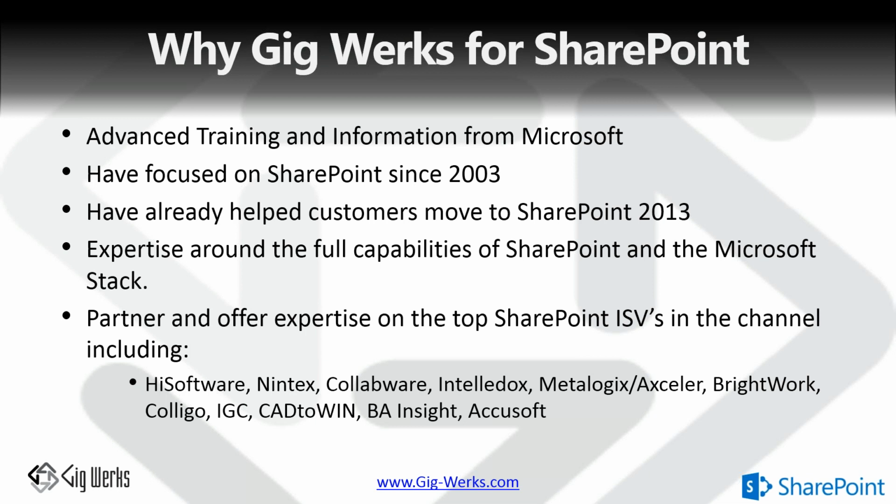Also, we've focused on the platform for quite some time. The company began with advanced infrastructure and custom development as its practice, but we have solely focused on SharePoint now for 7 or 8 years. With that, we're not Johnny-come-latelys to the game, right? There's a lot of companies out there now that have recently entered the arena, but this is what we do at SharePoint. And with that long history of working with SharePoint going back to 2005, we have expertise around the full capabilities and extent of the product, as well as the underlying Microsoft stack that you have to have expertise in if you're really going to bring about a fully scalable and robust enterprise solution.